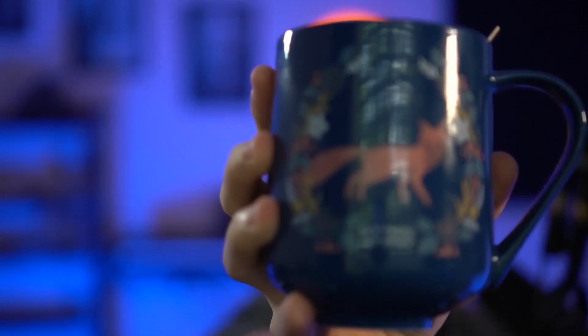For all of you who are new here and are not very versed on my catalog of cool coffee mugs, you will probably not be familiar with this one, but this one has a fox on it. It says, hey there, hot stuff. So, you know, hey there, hot stuff. I hope you're doing well.